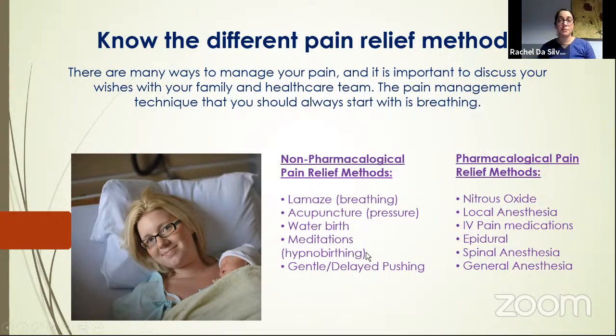Now, meditations and hypnobirthing are also pretty much guided imagery, in addition to positive affirmations. For my clients who are with me prenatally, we have flashcards. That works really well, and you can even have aromatherapy on your flashcards. Then you can have your breathing exercises, and the mantra or your flashcard can be your focal point as you visualize your baby being born, and you have that positive affirmation.